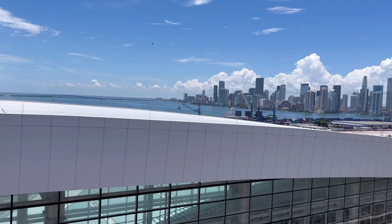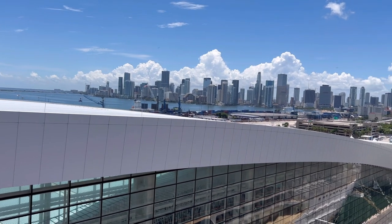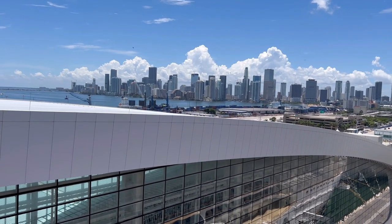What's going on, everybody? Welcome to Miami, Florida. I am on the Norwegian Escape, and I'll be going on a 7-day cruise, and I'm gonna take you guys with me for the week.